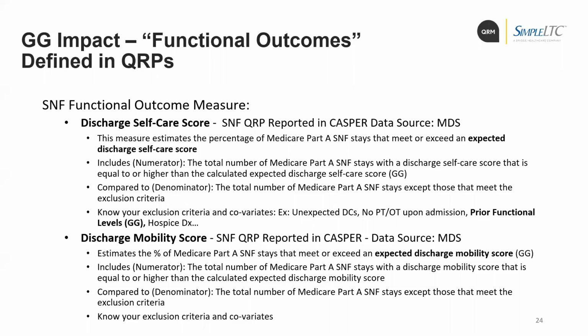We're first going to look at each of the functional outcome measures included in the QRP, beginning with the discharge self-care score. This measure estimates the percentage of Medicare Part A stays that meet or exceed an expected discharge self-care score. So who triggers? The numerator includes the total number of Medicare Part A SNF stays with a discharge self-care score that is equal to or higher than the calculated expected discharge self-care score. And then that denominator is the total number of Medicare Part A stays except those that meet the exclusion criteria, and we'll get to those exclusions in just a minute.